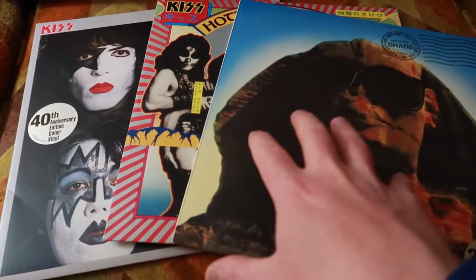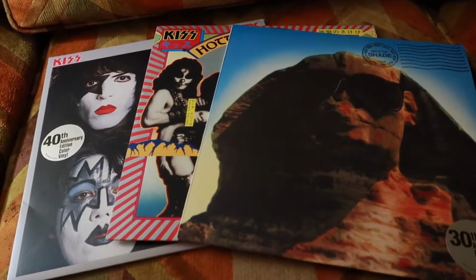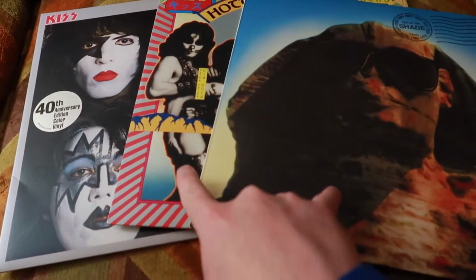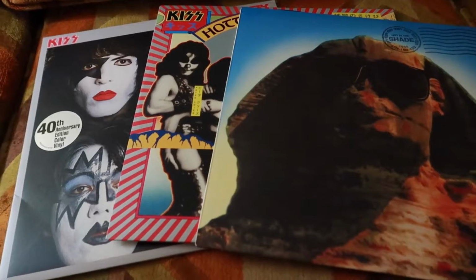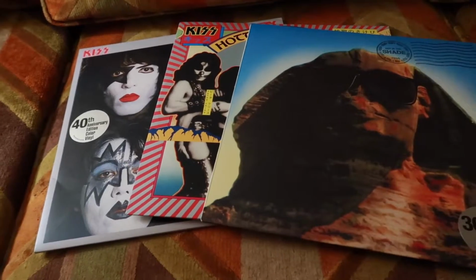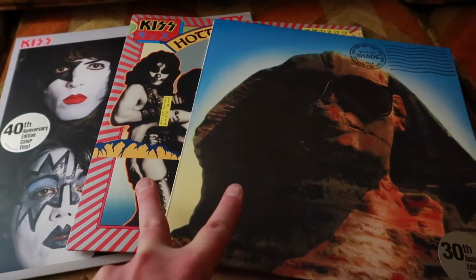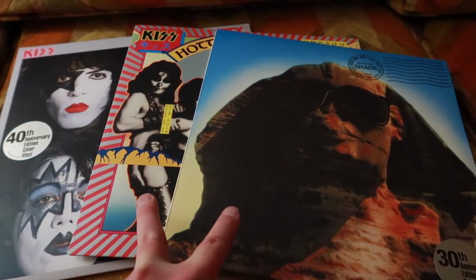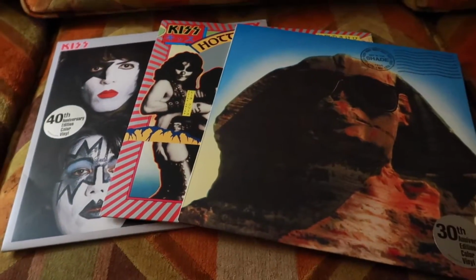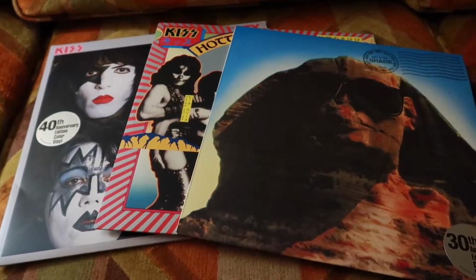My friend Chuck got me Hot in the Shade and Hotter Than Hell for Christmas. I have fancied the colored vinyl, and he basically threw me down this rabbit hole. Now, I had actually been wanting the Dynasty since last fall, and once Chuck presented these to me as a wonderful, gracious, very nice Christmas present, I went ahead and pulled the plug on Dynasty the same night, because you never know if it's going to sell out, so I wanted to get it and add it to my collection.